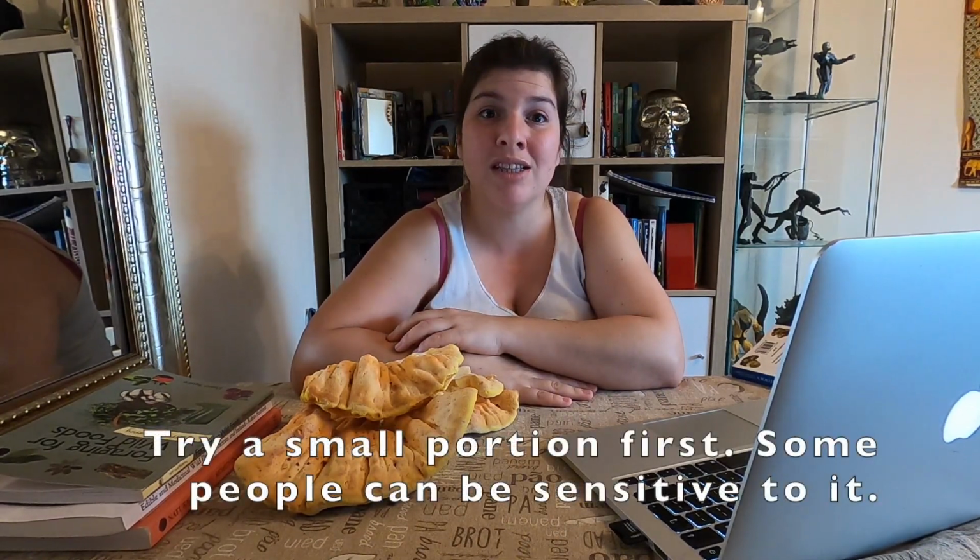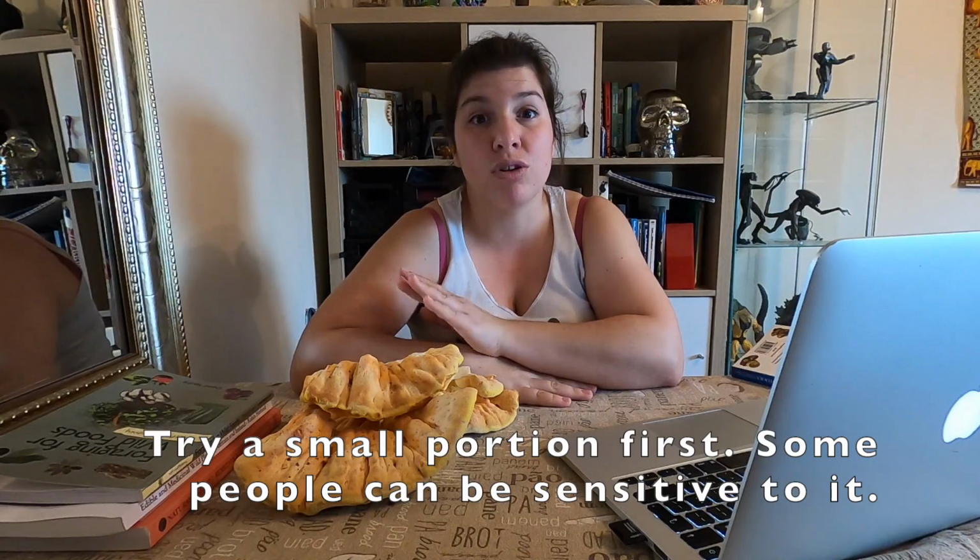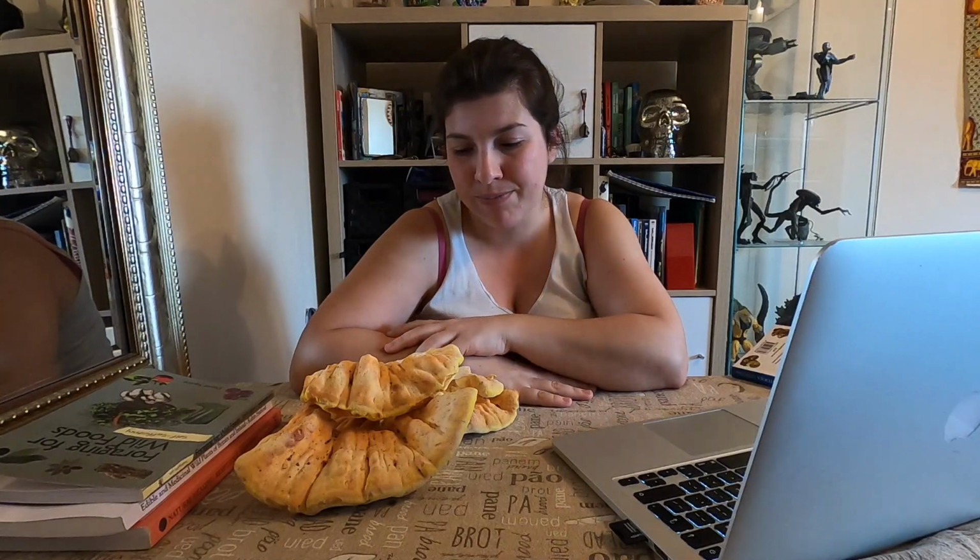If it's the first time you try it, I do recommend eating it with wild garlic, or with normal garlic and butter or oil, and just fry it. So you have a real taste of this mushroom, because it's very special, very aromatic. All right, I hope this was useful.